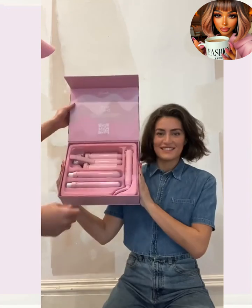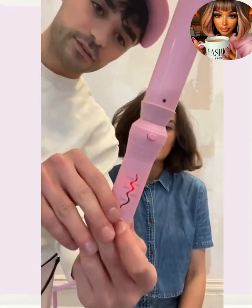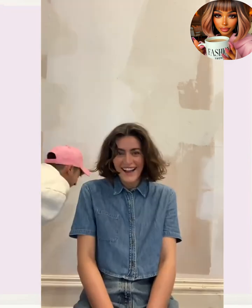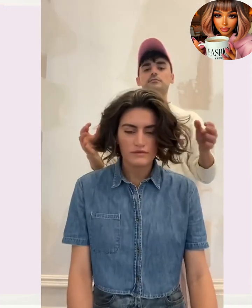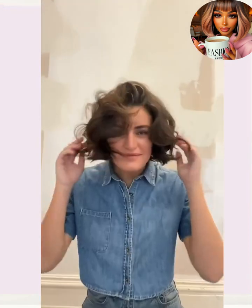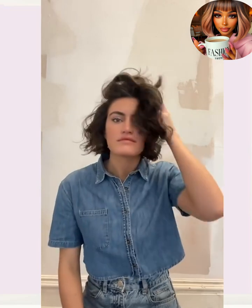So we have like a styling video here. So she has a bob and the stylist is showing us a different way that you can rock it out. You know, you get kind of bored with the same old, so he is adding some waves with the wand and really creating that nice tousled shape. Very cute. I really like her top. That is really nice. I've never seen a cropped denim top like that before.